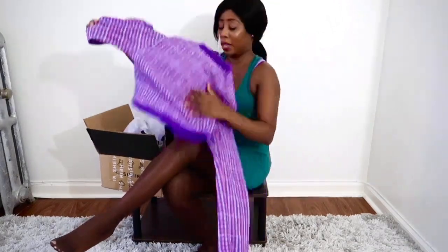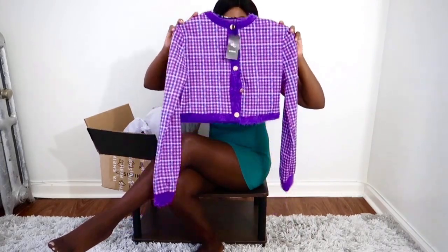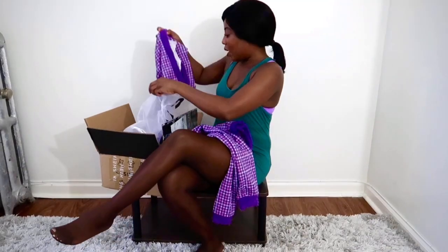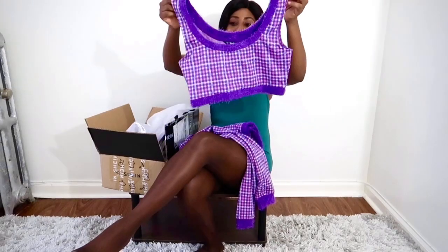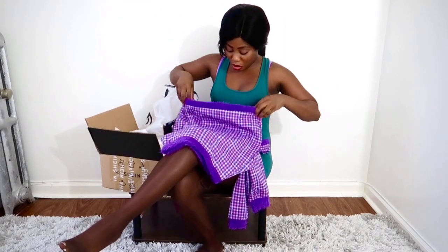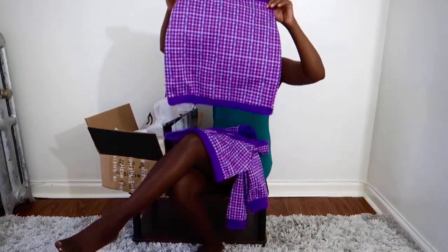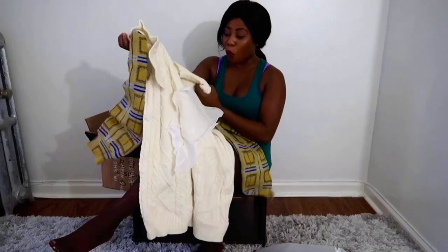Ooh. Oh, wow. Look at these. This is currently my favorite color. It's purple. It's bright. It's beautiful. Oh, it comes in three. This is the top. Oh, wow. I can't wait to wear this. And ooh, this is the skirt. Okay, this is the skirt. It's a pencil skirt. The two is this. Oh, wow. It's a sweater made perfectly for winter.